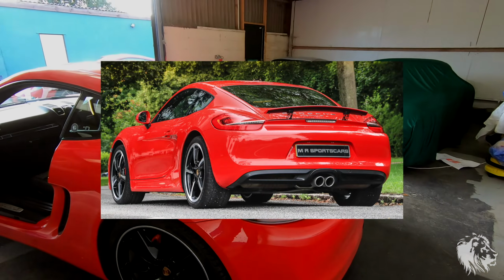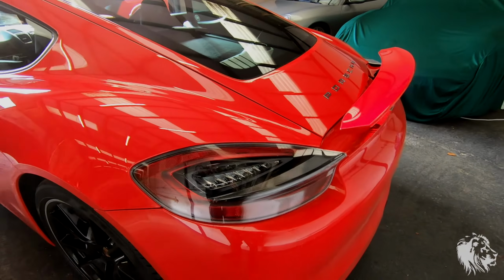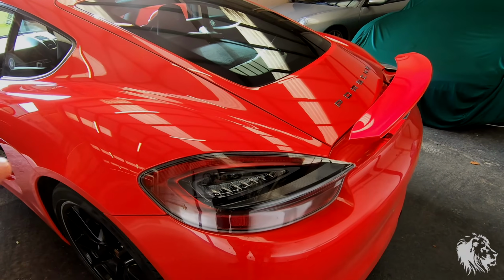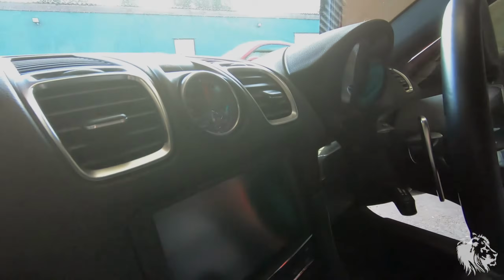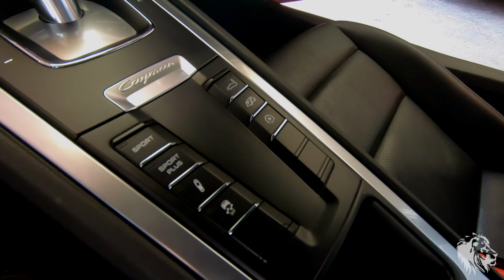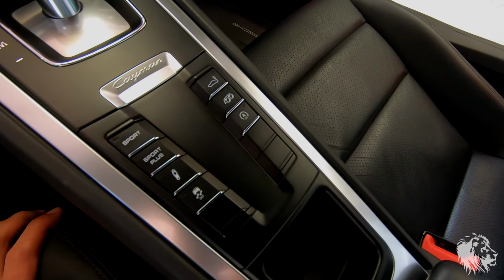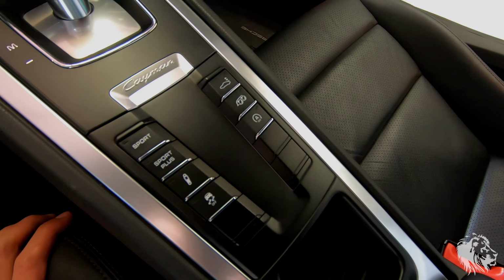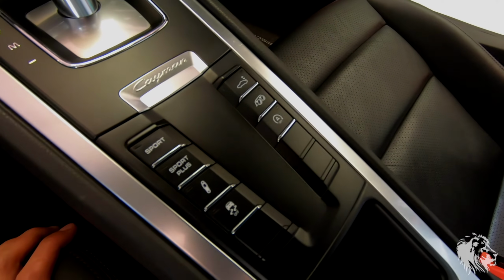And the trouble is, if you were looking for a car with these lights, you could spend a long time finding one with those lights but all the other bits you want. Say, for example, if you wanted one with Sport Chrono, so it has that stopwatch there, it has Sport Plus. Also, the fact that it is equipped with PASM could be something that you're specifically after. And things like the rear tail lights, you can essentially spec afterwards and just worry about getting a car with PASM.